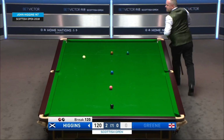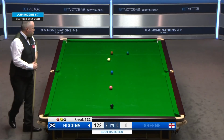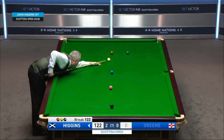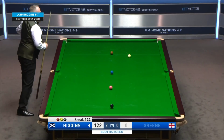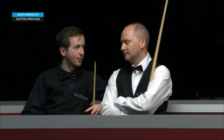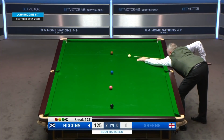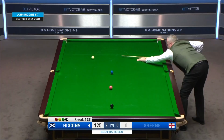Well, that black was all about the pace, wasn't it? Any more pace on it, I think it would have rattled. Graham Dott and Scott Donaldson have stopped on table 2, so as not to put John Higgins off in any way. Well, if you saw our interview with Higgins after his match against Adam Duffy, he looked absolutely in despair about everything, but what a turnaround. What a brilliant break.